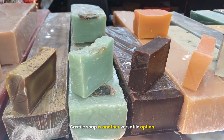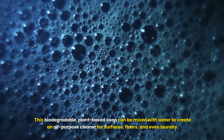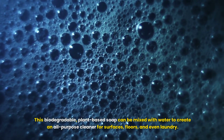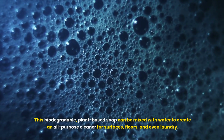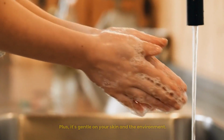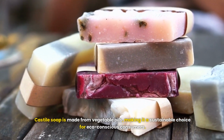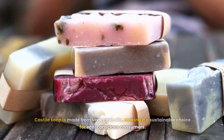Castile soap is another versatile option. This biodegradable, plant-based soap can be mixed with water to create an all-purpose cleaner for surfaces, floors, and even laundry. Plus, it's gentle on your skin and the environment. Castile soap is made from vegetable oils, making it a sustainable choice for eco-conscious consumers.